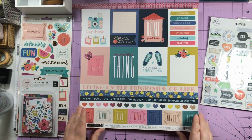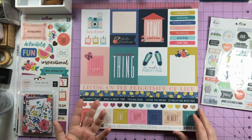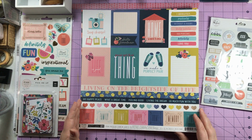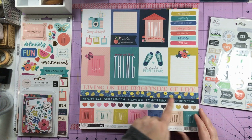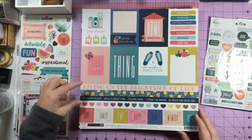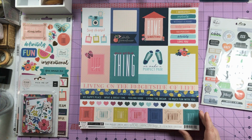And then I have the papers. In case you didn't know, all of Pink Paisley's pages are numbered rather than named. So the first one up is number 1, and this is the cut apart, and it's a mix of 3x4s and then border ones that are 12 inches long. And then down at the bottom there are some cut apart words.